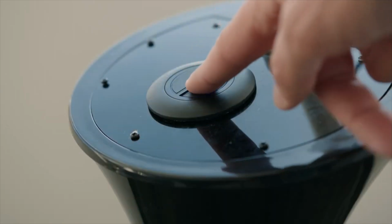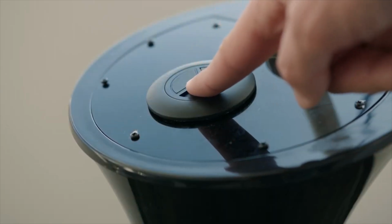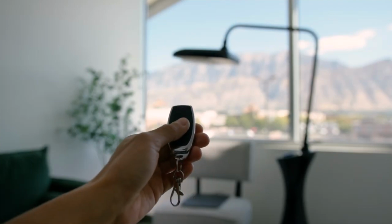And it's really simple. You have an up and down button. It's all automatic. You just push a button, it comes down to where you want it, and then you turn it on. When you're done, you push one button, it turns it off. And that's one way to do it.